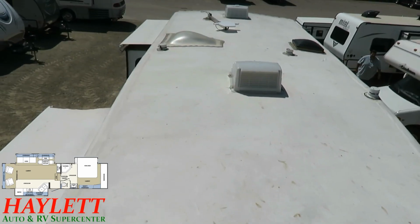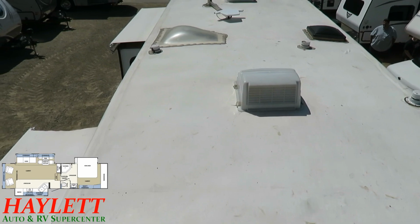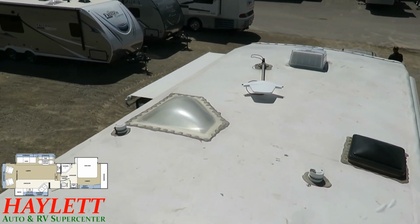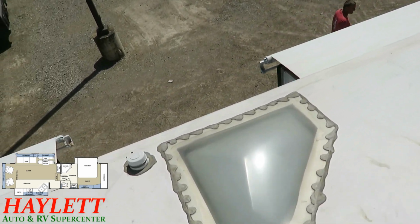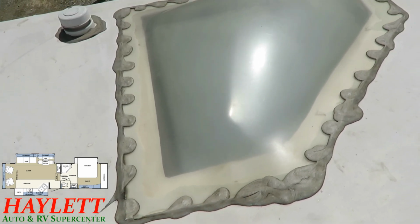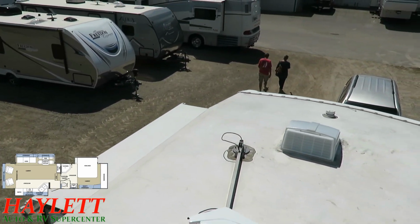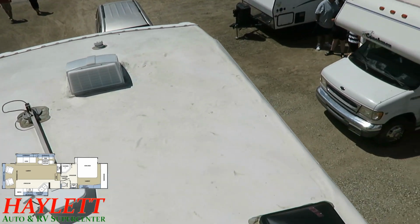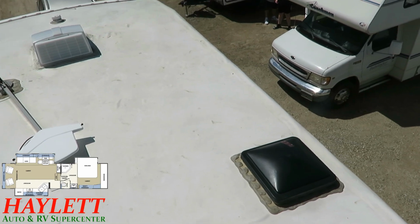One of the big benefits of barn kept storage is just the fact that the roof is not all wore out and burned out from the sun. And amazingly, ladies and gentlemen at home, boys and girls, children of all ages, the seals by and large look okay. Now, there are a couple areas where I do see some hairlines starting. So there are definitely a couple areas that I think would benefit from a couple little spot touch-ups. But overall, it looks good up here. It does look like maybe they replaced the vent cover on that right there for one reason or another. I'm not sure.